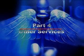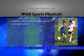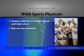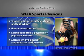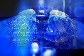Each summer, Red Cedar Medical Center provides reduced-cost WIAA sports physicals to middle and high school student athletes. Red Cedar Medical Center's comprehensive physicals include a health assessment by a physician or physician assistant and an assessment by a physical rehabilitation staff member. Not only do the athletes get a chance to see a physician or physician's assistant, but they also have a chance to go through a physical medicine assessment of their joint motion and strength so that they know if there's any specific things that they should work on before their season.